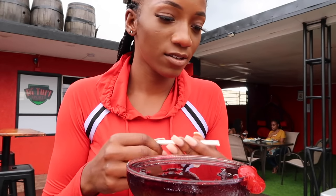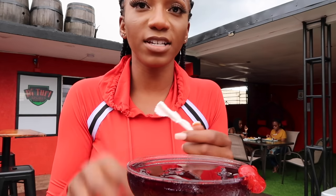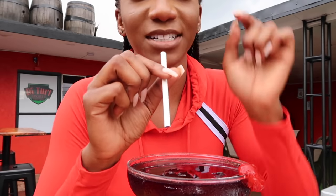Okay, I'm gonna try this. What is this called again? She gave me a half straw. Have you guys ever seen a half straw before? It's the first time. Okay, anyway, let's try. No, man, this is too much alcohol.